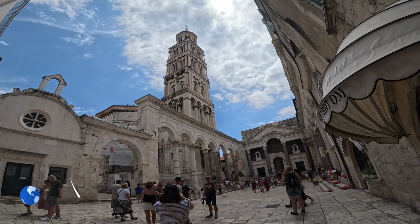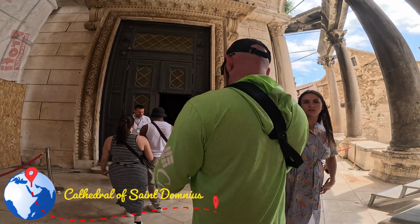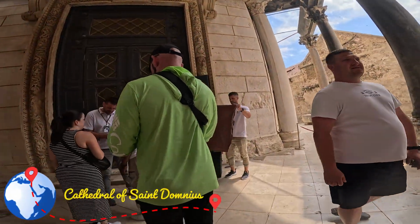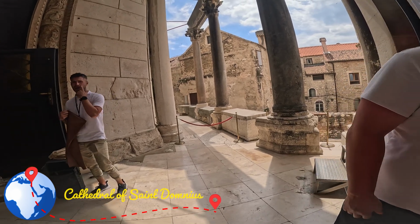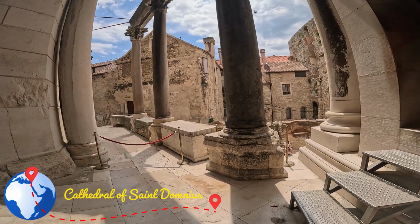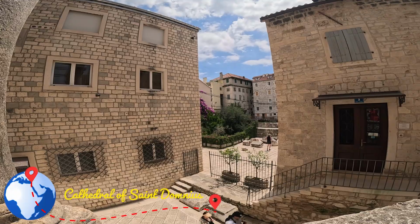The Cathedral of St. Domnius was our next stop. Originally built as Diocletian's mausoleum, this building was later converted into a cathedral. It's one of the oldest structures used by any Christian cathedral in the world.